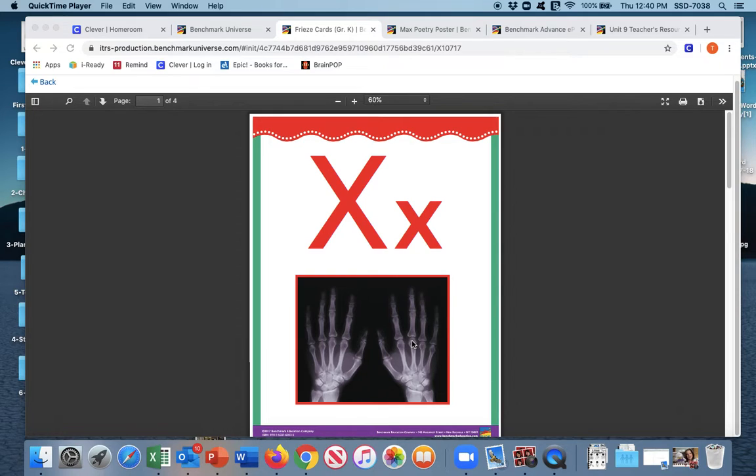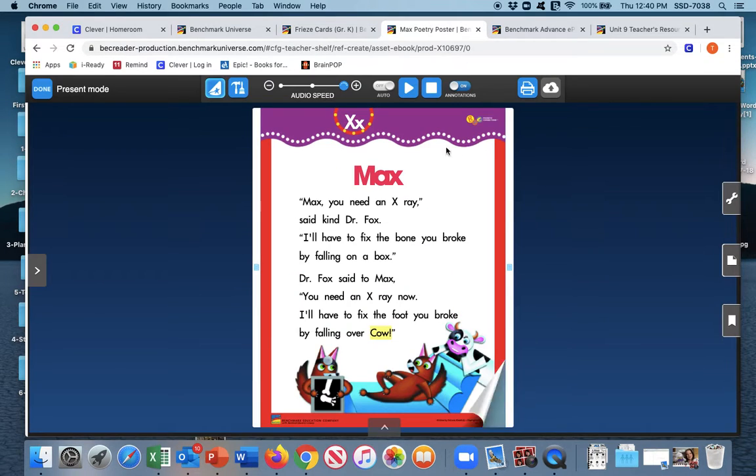So if you can repeat after me: six, box, axe. And there are not too many words that have the letter X in them. So now we're going to turn and take a look at our poetry poster. And we're going to have a narrator read the poem to you.